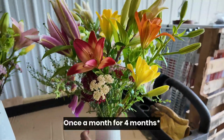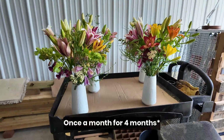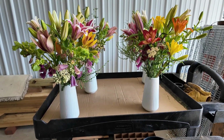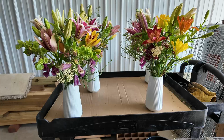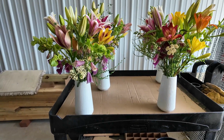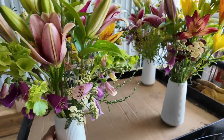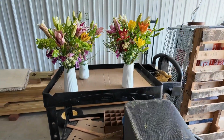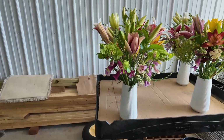And I get to do this 4 times a month. And the way that this works is I only had 3 people sign up. I didn't do a ton of marketing. And I have 4 because I think it's really great for the last person who picks up to be able to choose. And then I will actually keep the last arrangement. So I get a little bit something out of this. So obviously there's extra product that is going to quote unquote waste. It's not waste because I get to enjoy it.